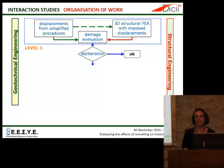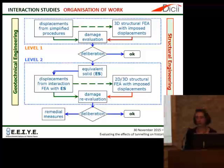At this point, an equivalent solid had to be defined to represent the building with its stiffness, and this equivalent solid was inserted into a geotechnical finite element model, so a new displacement field taking into account the stiffness of the building and the weight of the building was computed by the geotechnical engineering working group, and then again the displacements were passed on to the structural people, and these displacements were fed into 2D or 3D structural models of the object. Could be a building or a monument. Again, the two groups were running independent evaluation of damage, and depending on the result of this independent evaluation, either the building was deemed safe or remedial measures were designed and implemented.